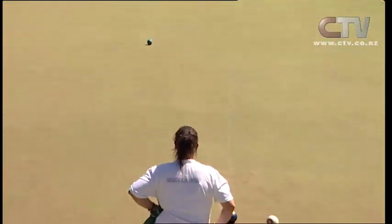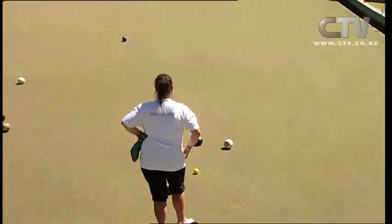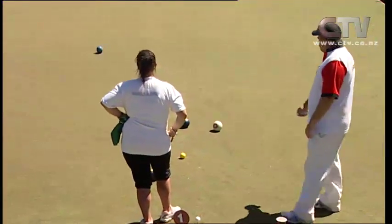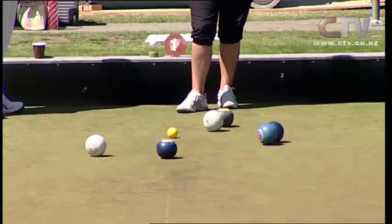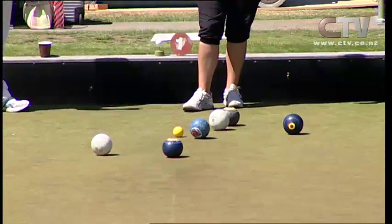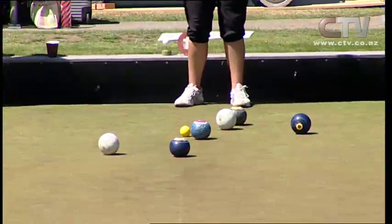Kelly very quick to deliver this one. Didn't muck around at all in the head. What's the result? He's in line, coming into it. Will he come off that one? Yes, he will. And he knocks Angela Boyd's bowl out to pick up two.